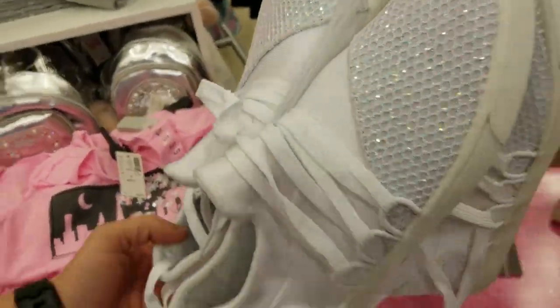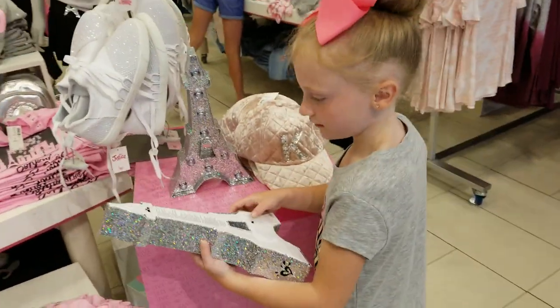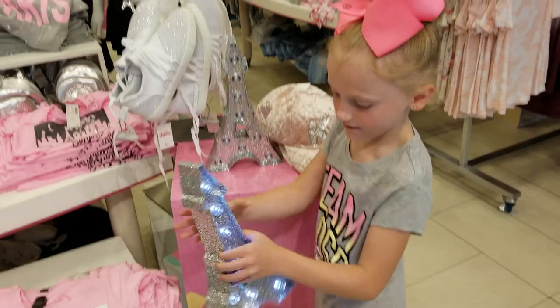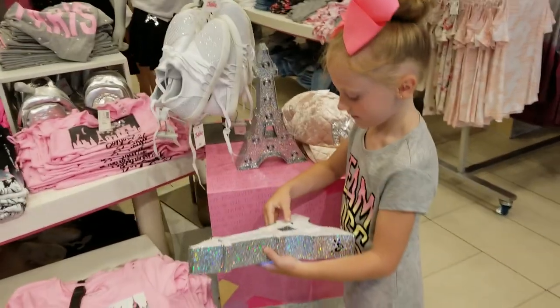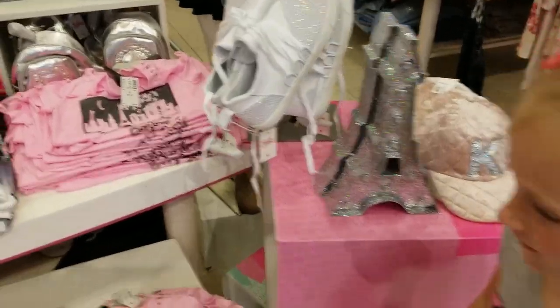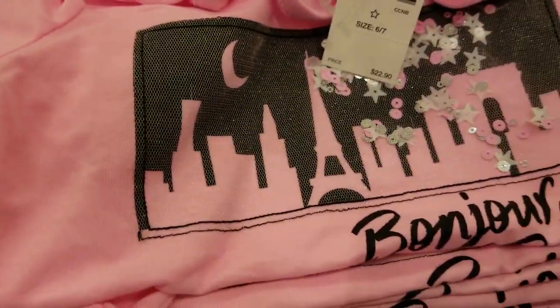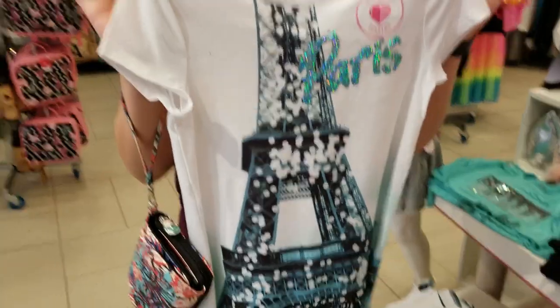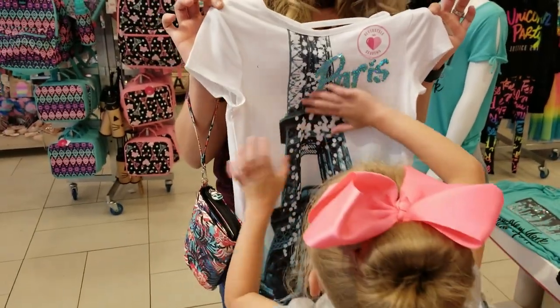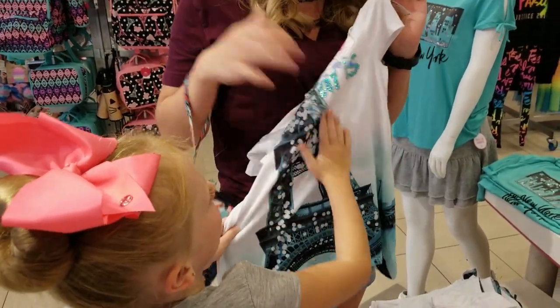Look at those. They look like mermaids. Look at this. What is that? The radar. What's that, like for your room or your desk? That's super cute. Got a whole Paris thing going on here. Whoa, I like that one. You like that one? Oh, yeah. What's your filter? Oh, is it flipped? Oh, no way!